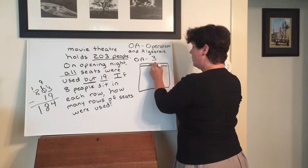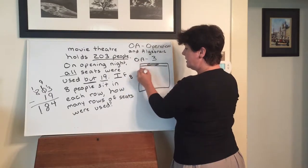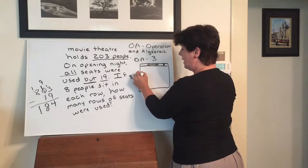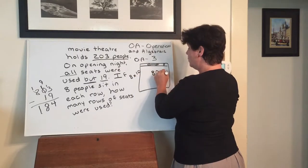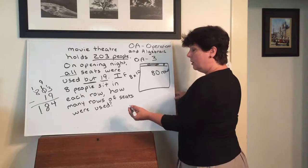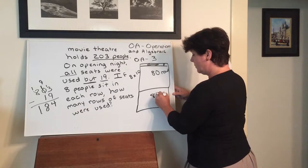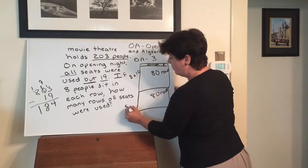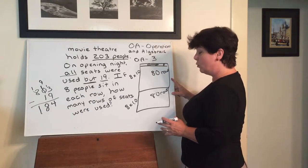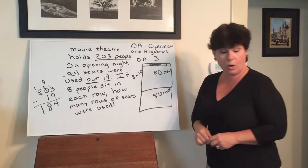This is a row. And we have 8 in each row. And how many times do we have that? Let's say for starters, we're gonna do 10. And this is 80 rows. And that's close, but now we need more. So let's do another 80 rows. And that would be another 10 rows. That gets me up to 20 rows and 160 total.